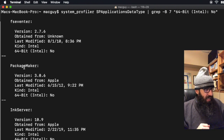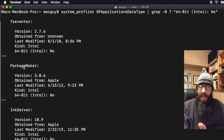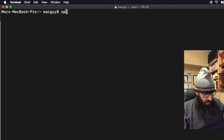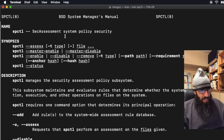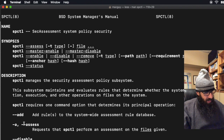Well, let's see if these applications are even code signed and notarized, right? To see if an application is notarized, I'm going to hit Command K, and now we are going to use spctl. Well, let's do a man on this, because we've got the security assessment system policy security. Sorry, this command we're going to use to assess. We're going to use this line right here.